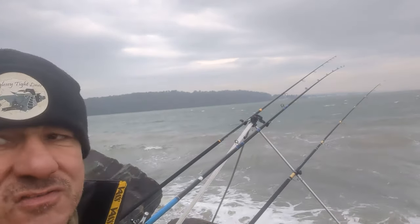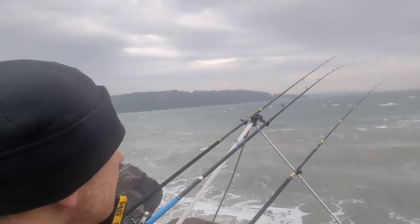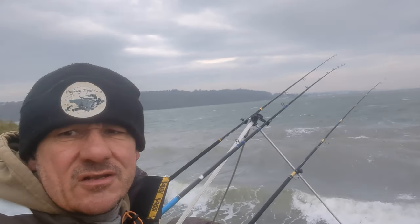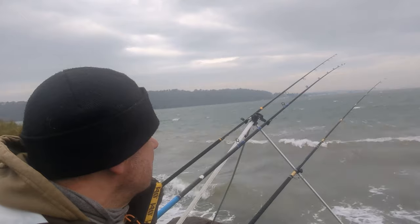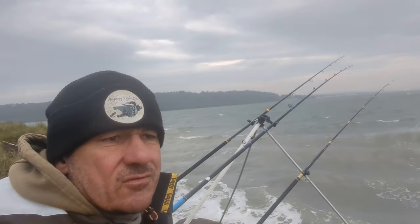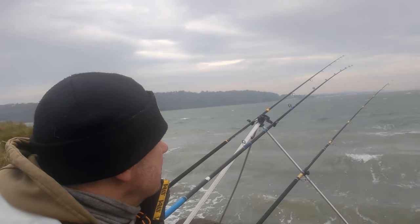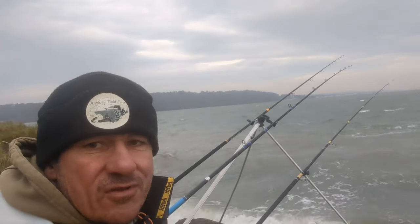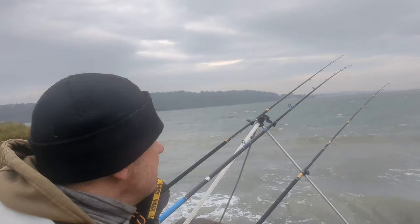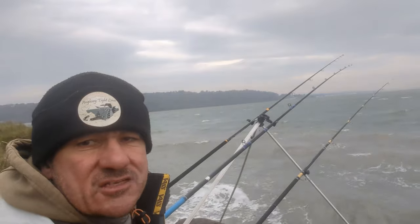Anyway, quite comfortable where I am here. It is coming up to the top of the tide now, I think. I'm going to check that now. Yeah, it's coming up to the top of the tide in about 10 minutes time. And then we'll fish it maybe an hour down and then try plan B somewhere else in the Straits that I'm thinking of, where I might catch a plaice as well.